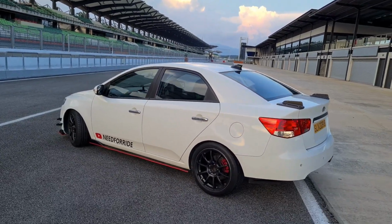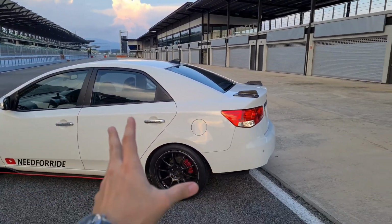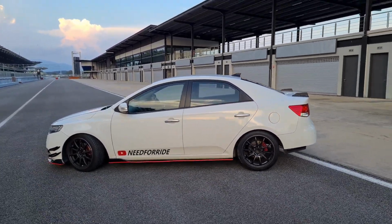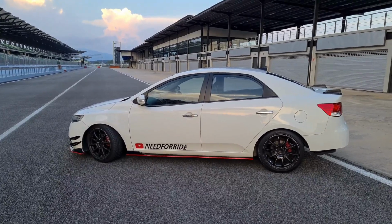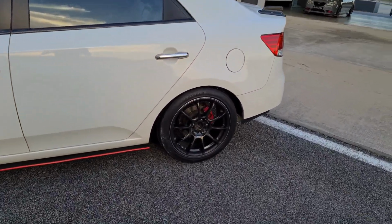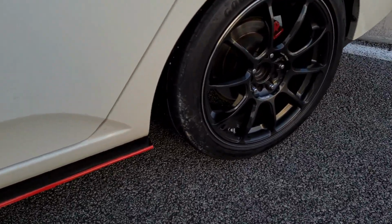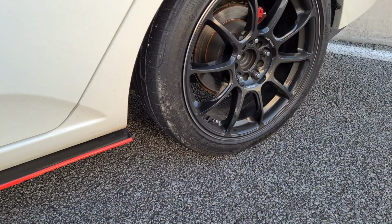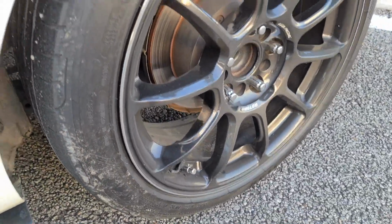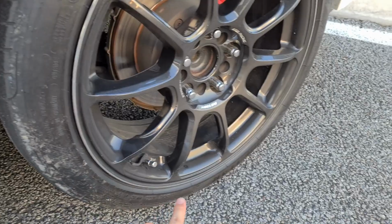I'm not too sure why today the rear end of my NFR Forte is very loose, because it keeps sliding non-stop. I have spun once on the tarmac and twice into the gravel. So this is the gravel mark on my tire. And one thing that is lucky, it didn't damage my wheels.